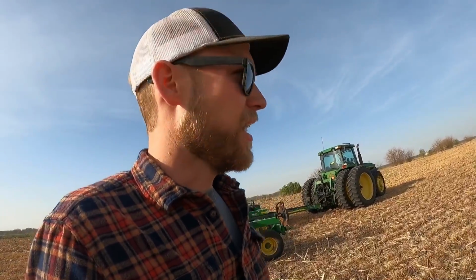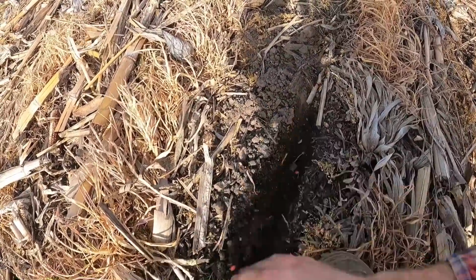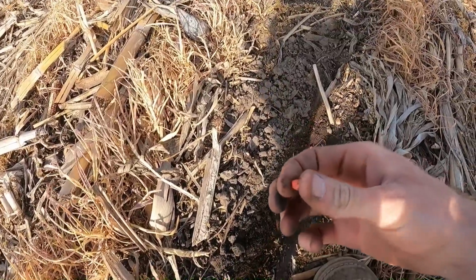Everything looks to be working pretty well. I'm gonna check my depth again, just to be sure. This ground is a little bit heavier down here, so it might take a little bit more to get it in the ground. And the wind's still blowing. Great. It's never gonna stop. Look at that. It's already swelled up.